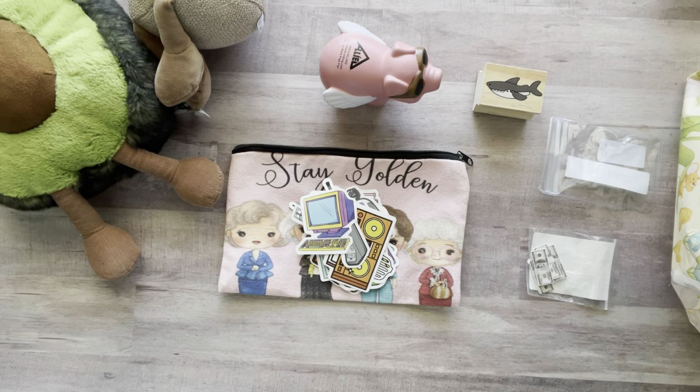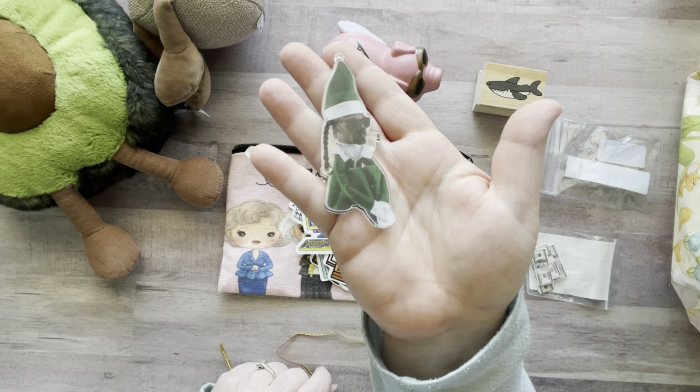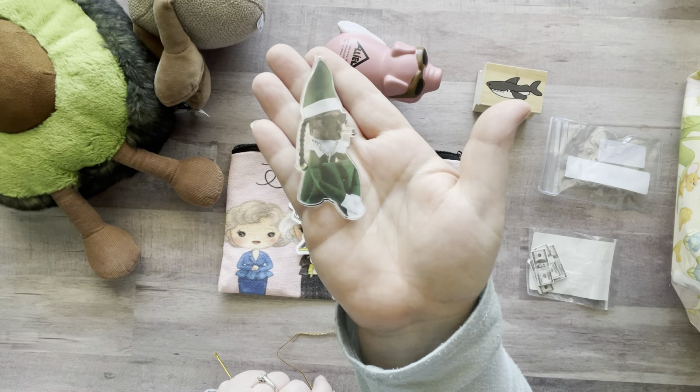Okay, hold on, you guys. This is gonna be real funny here in the next week or so, and you'll see why, but I'm not gonna spoil it right now. This is Snoop on a stoop. You know, like Elf on the Shelf? It's Snoop Dogg.